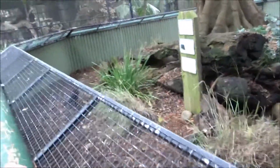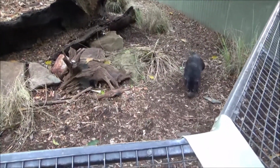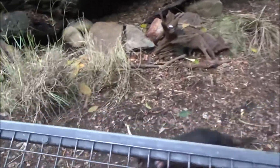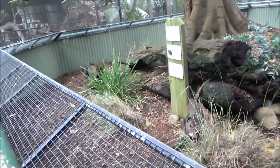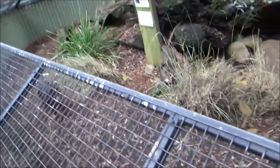Oh, he's doing circles. His daily routine is wake up, run around in circles, stop for a little bit, turn around, keep running around in circles. Hi. He's a little confused. I've never seen him stop. All the years I've been here, every time we come, he's just running around in a loop like that. He doesn't have his priorities in check today.